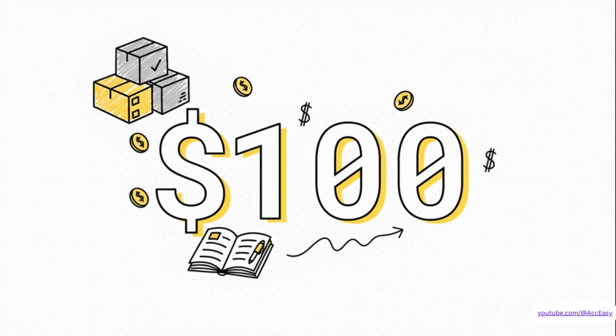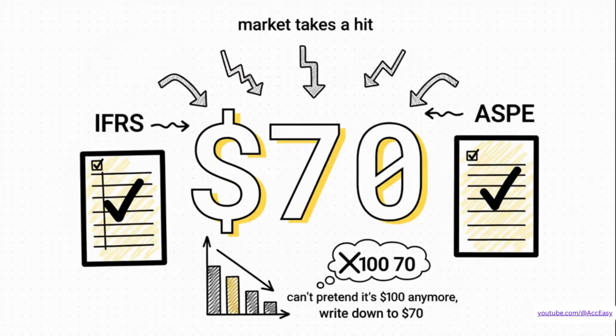Okay, so let's walk through an example to see exactly how this plays out. Let's say we have an item in our inventory. We did all the math, and its original cost on our books is a nice, clean $100. Then, the market for our item tanks. Suddenly, its net realizable value, what we can actually sell it for, drops to just $70. Now at this point, IFRS and ASPE are still holding hands. They both agree. You can't just pretend it's still worth $100. You have to recognize that loss and write the value down to $70.